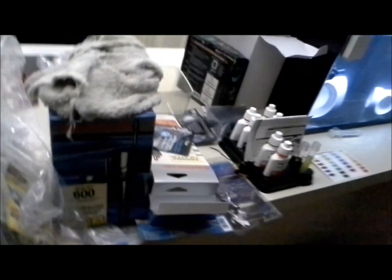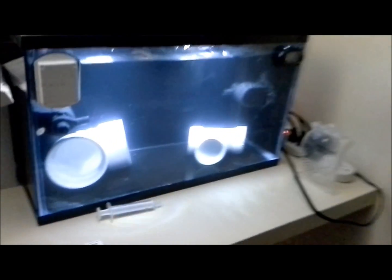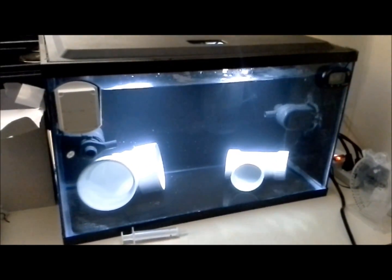And also threw in that ammonia alert, and that's pretty good. It looks like it's on the alert right now. So before it definitely would have been on the toxic, but that stuff works. So I'm about to transfer these fish over into the holding tank and call it a night.